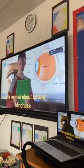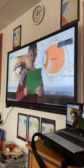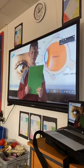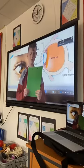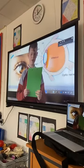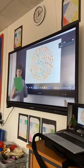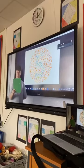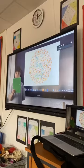We have cone cells in our retinas, which allow us to see red, blue, and green. Some people are colorblind. This means they have problems seeing certain colors. A colorblind person's cone cells do not work properly or may not be fully developed. You can take a simple test to find out if you are colorblind. Look at the circle of colored dots on the right. Do you see a number? What number do you see?